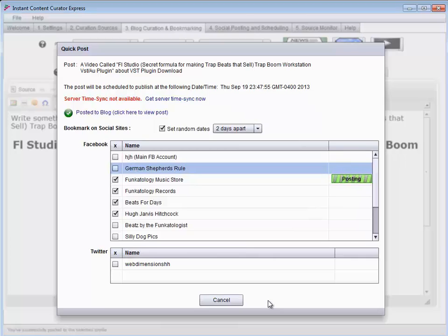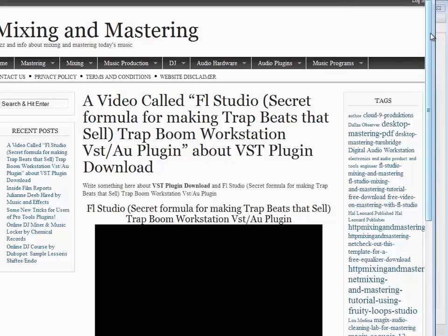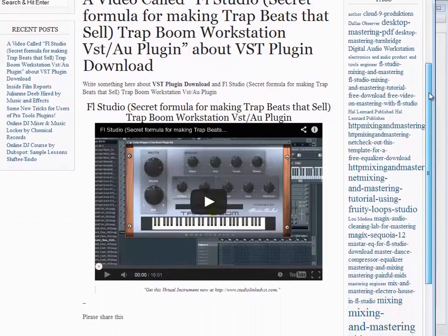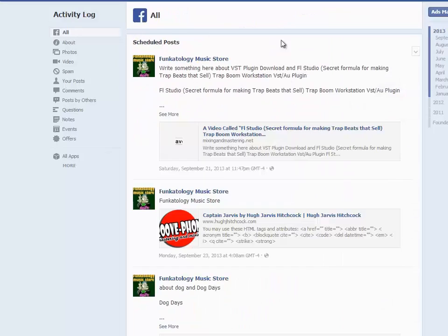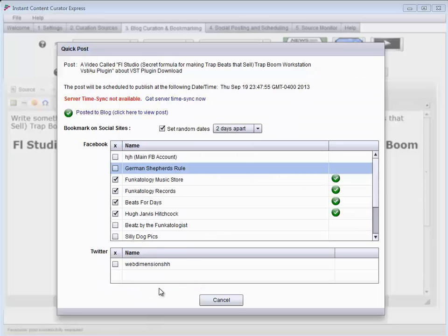I didn't take the time to mark up the post just so I could show you, but we'll see that the post was successfully made very nicely as well. I would definitely edit that before doing it, but that's just how easy it is. And then here it shows up on my fan page, scheduled for a couple of days in the future, as I set it 2 days apart. And we'll find these on other fan pages too. And if I'd wanted, I could also have sent that bookmark to Twitter.